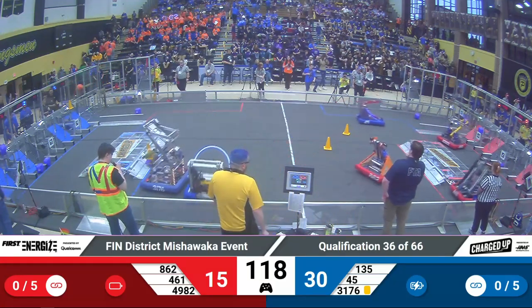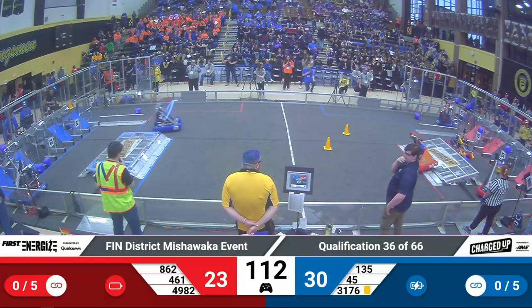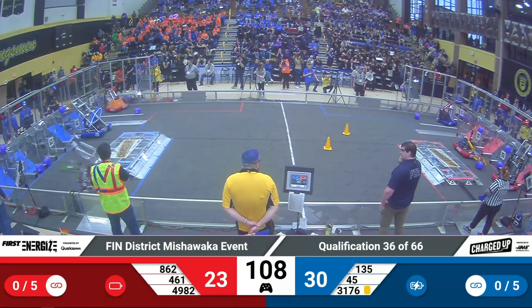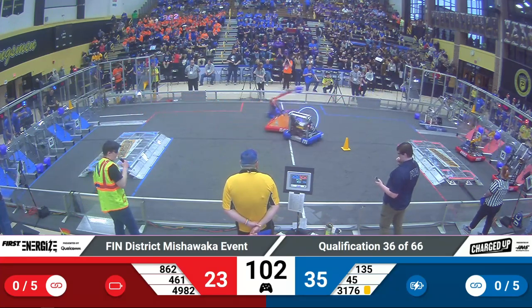Penn Robotics, the hosts of today's event, are currently in the middle of the field, zooming around with their impressive tank drive, intaking a cube before scoring it in order to place it on the high grid, leaving them with only one cone needed to complete that link.